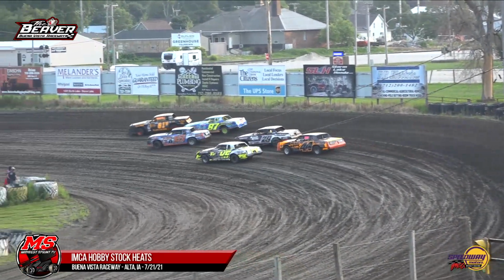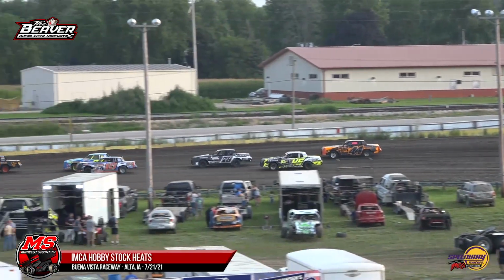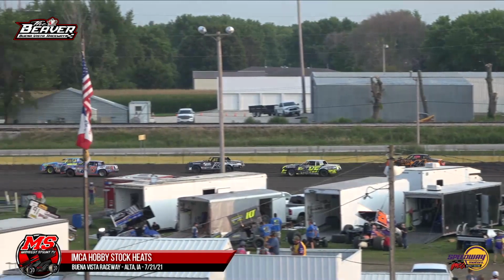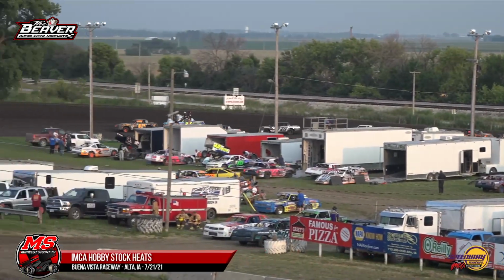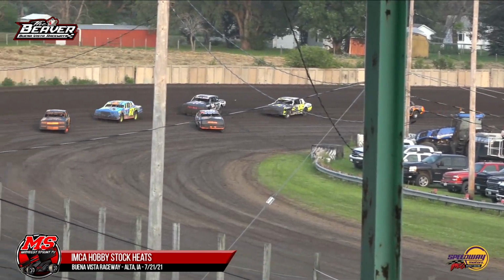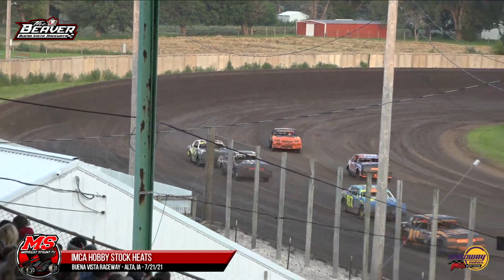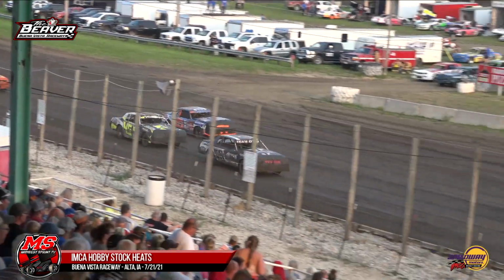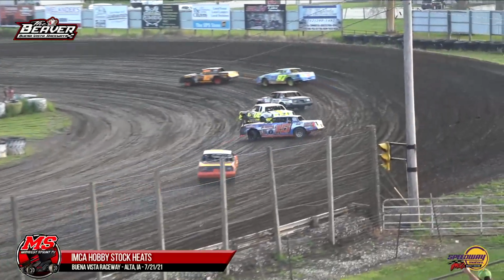And it is Zach Weir out to the early race lead as Pontius side by side with the 87 car of John Briggs. Through turns 3 and 4, it is Weir, Briggs. Pontius a little slideways, gathers it back up, but is going to lose a spot there to the 79 RC of Riley Christensen.